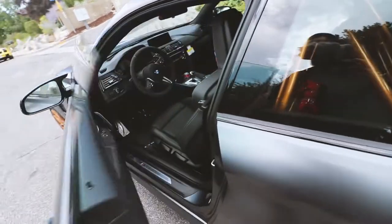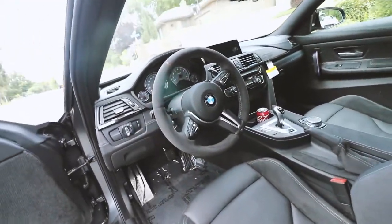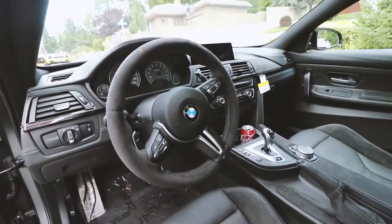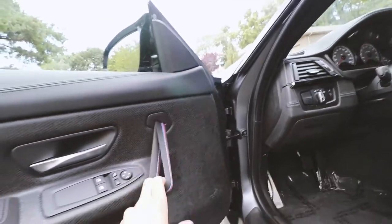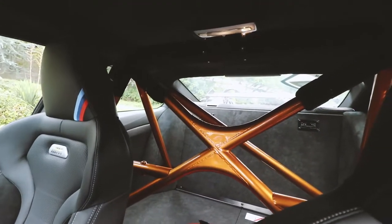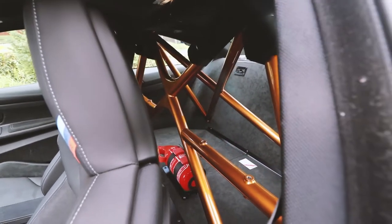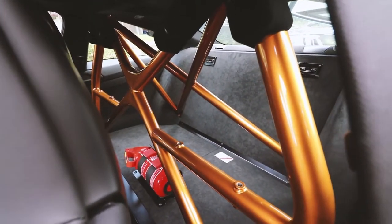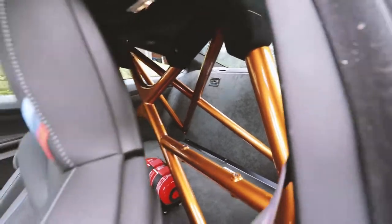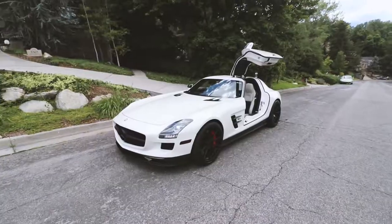I just want to take a quick second here and show you guys the interior on this M4 GTS. So it's got a beautiful steering wheel on this. It has these latches for your door handles to pull on. Check out the roll bar in the back of this thing. I think that's probably the best part of this car, just because that is so crazy seeing the back of here. So you don't get any back seats, but it is entirely worth it on this thing.